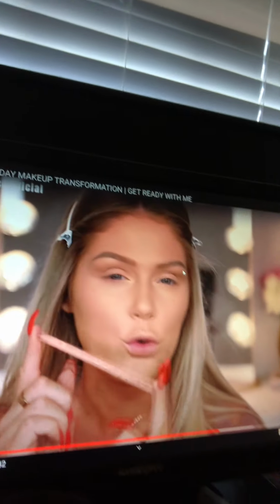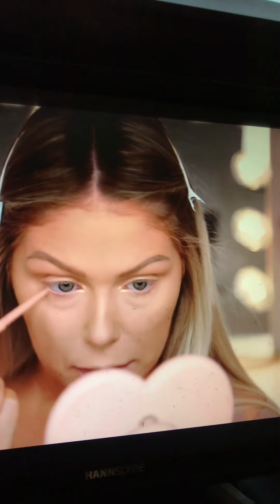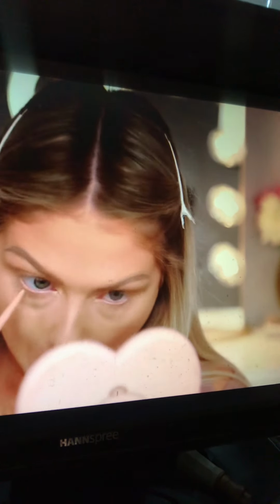I use a kind of cream champagne colored liner just because it really makes the eyes pop. My favorite is from Tarte. This is the Fake Awake. I know that NYX makes two for this, which is really nice too. I forget what it's called, but I've used that before and it's really good as well. So I'm just going to go in with this on the waterline.